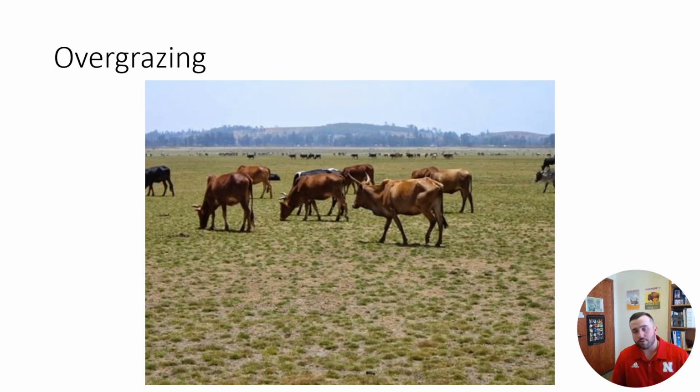An awful problem with the open range concept was this concept of overgrazing, in which animals that did not have fence lines were not really well contained at all times of the year, which led to overuse of certain areas. This overuse of areas led to the diminishment of above ground plant matter, which then exposes our soil, which is then very threatened by wind erosion.